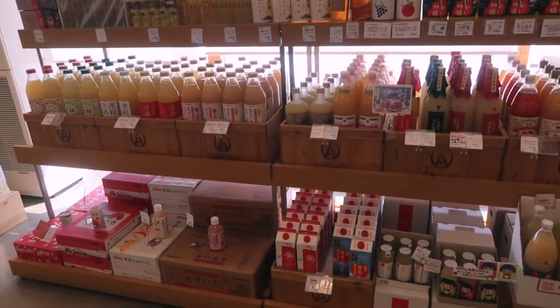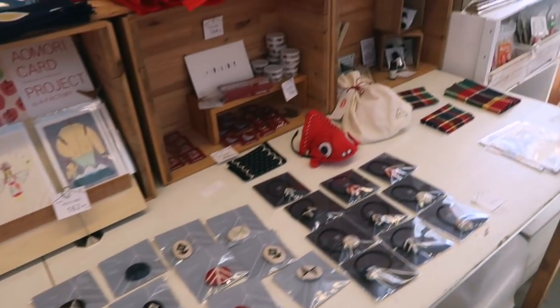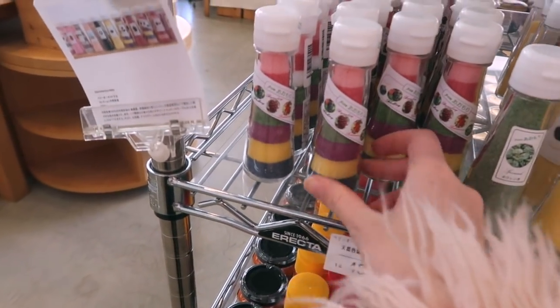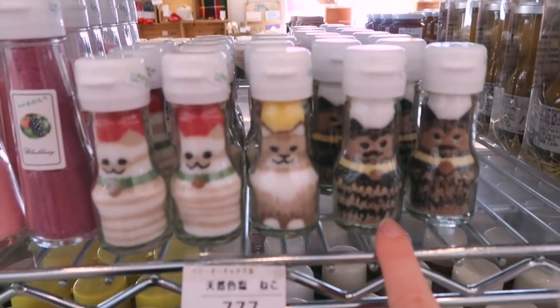Oh, looks so good. Look, they even have like homewares and jewelry and stuff like that. So cool. Hey, look at these. These are amazing. Like salts or spices or something. Look at that. I can't even.